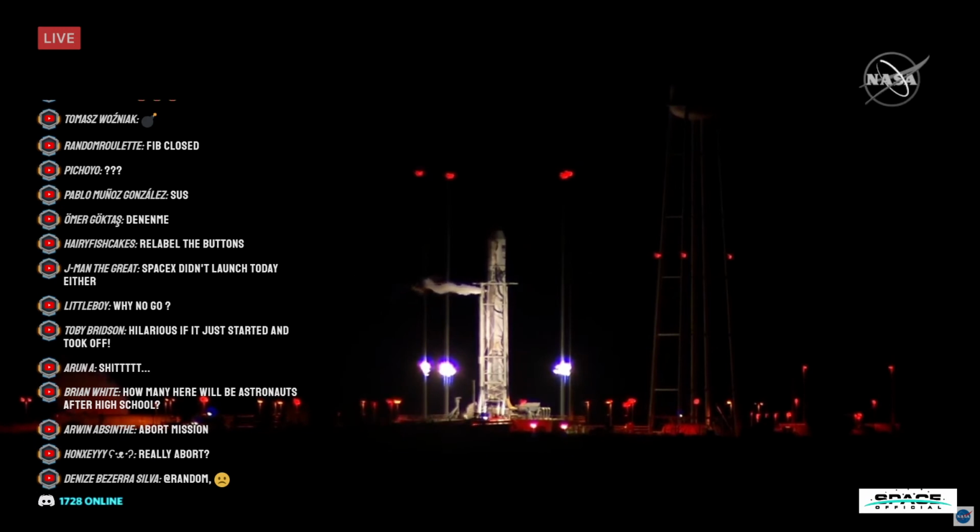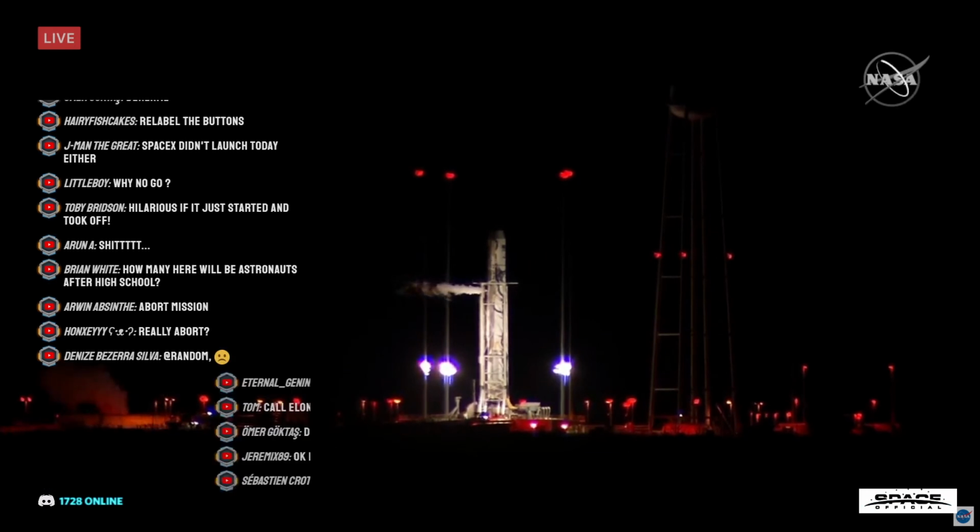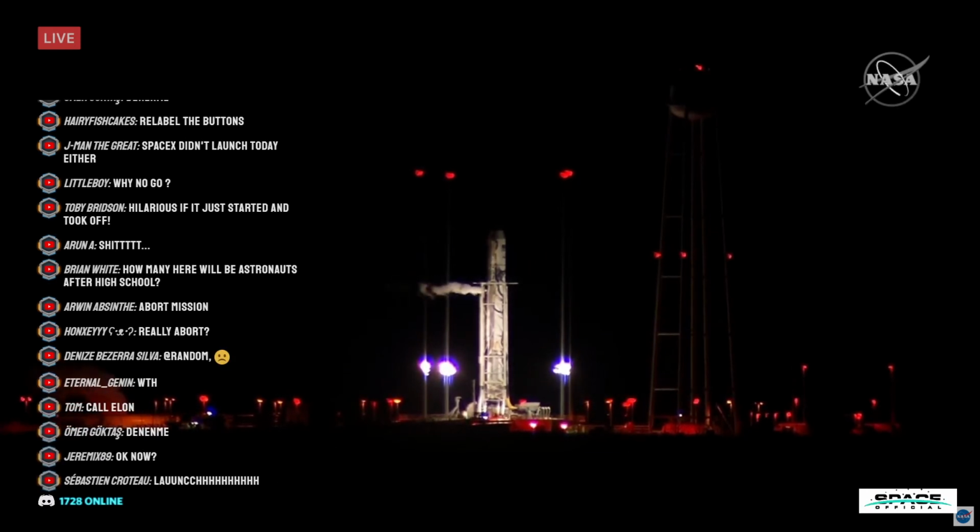Once again, we're standing by for further word from Wallops. The countdown was halted. Vehicle safe and arms and vehicle and ground ODM safe. Copy that, Ops 1. The countdown was halted at the T-minus 2-minute 21-second mark by the auto sequencer at Wallops on Launchpad 0A at the Mid-Atlantic Regional Spaceport. We're standing by for further word as to what triggered the abort in the countdown.